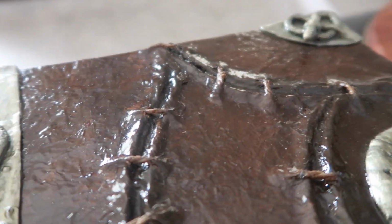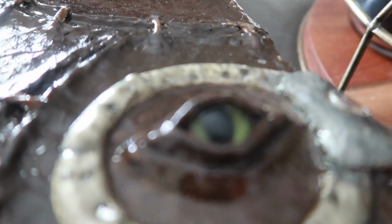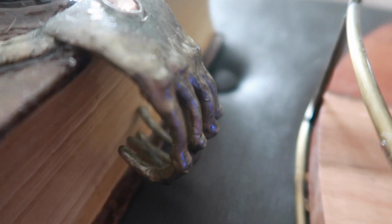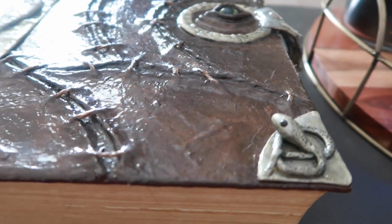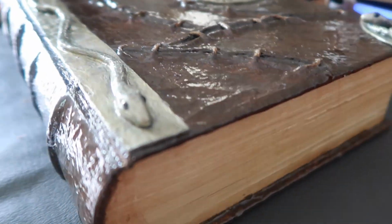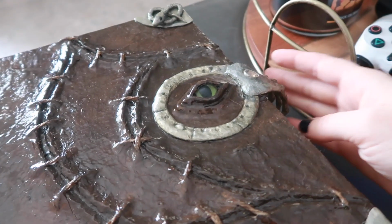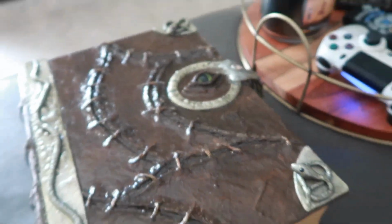And then I just wanted to give you guys a closer up look of the book because I think all the details on here are pretty amazing. Look at that eyeball. Like, how creepy is that? And then the hand to open up the side of the book. And then all the little stitchings on there, the way the pages look. Those aren't pages, that's just a box. And then just the siding with the snake. I think it looks so cool. And then inside you can just store whatever you really want. Put your movies in there, whatever you want to do. But I thought it was really cute.